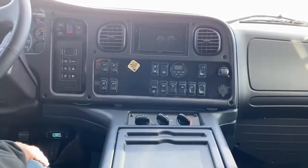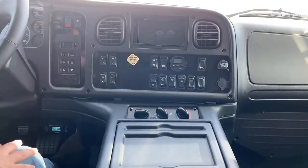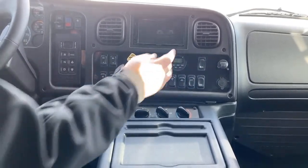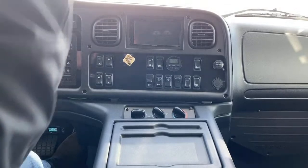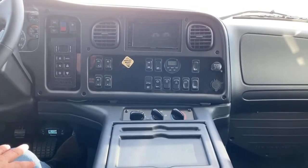Backup camera button is right there. This is the dump valve right here, and for example, we used that this morning when we hooked up the trailer. You press that and it lets all the air out of the rear of the truck, which is definitely nice for hooking up trailers, things like that.